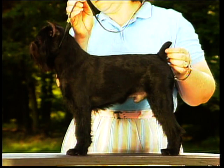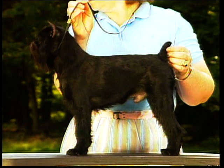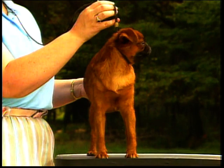See how it blends smoothly into the shoulders, which are well laid back to ensure good forward reach in motion. The forelegs are straight and well muscled, like these. From the front, you can see that the legs are set moderately wide apart and are straight from the point of shoulder. See how the chest is moderately broad.